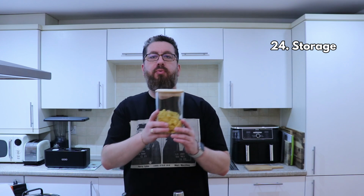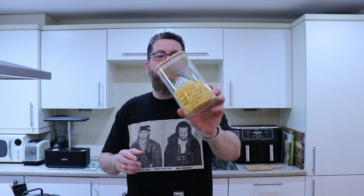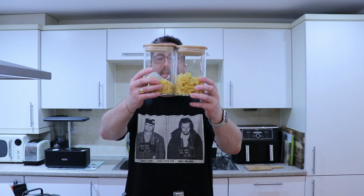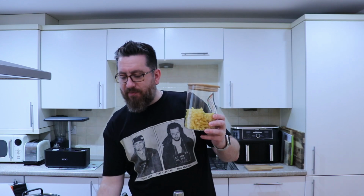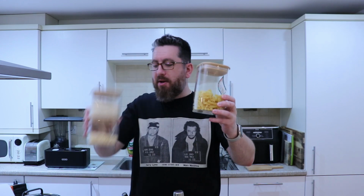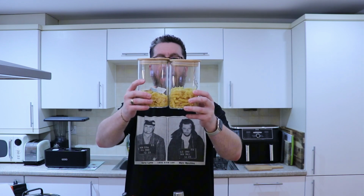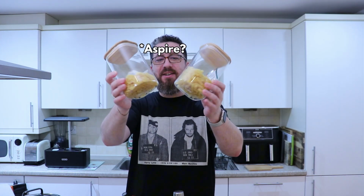Storage containers that look pretty cool. So these ones, again, are very, very cheap. If you get a few of these, I've got a variety of these for various different things. My cupboards are not tidy by any stretch of the imagination, but I aspire to be tidy, and I think these are quite cool for pastas and breadcrumbs and rice and sugars, all that sort of cool stuff. So that's pretty decent.